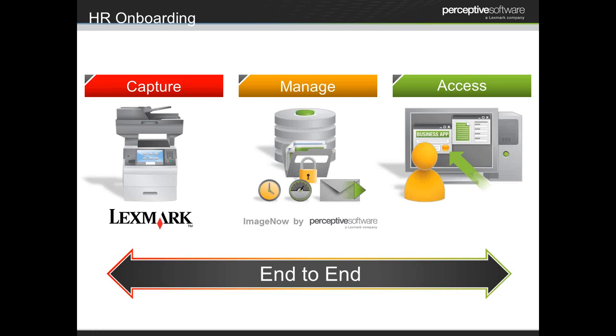Lexmark has a unique approach to how we help our customers improve process efficiency and reduce costs. By combining our award-winning multifunction scan technologies with content management and workflow solutions from Perceptive Software, we provide complete end-to-end enterprise content management solutions that improve the capture, management, and access of information from any source, paper and digital.